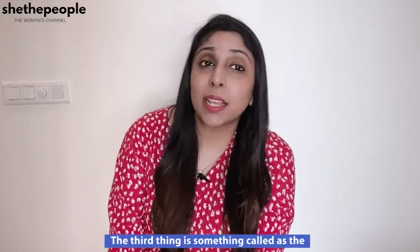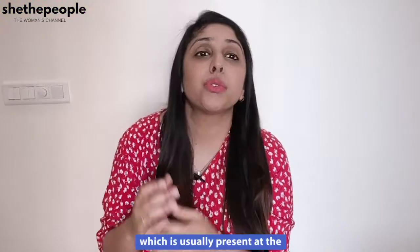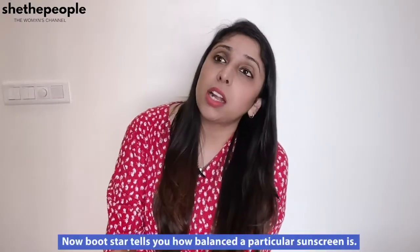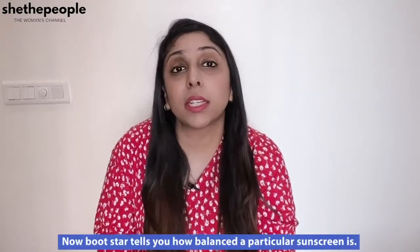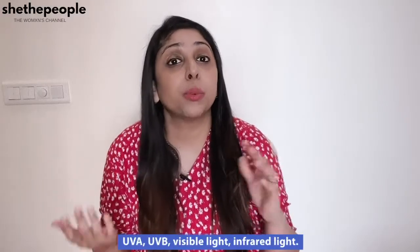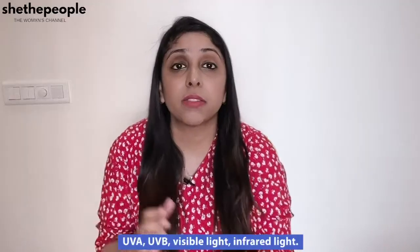The third thing is something called the Boots Star rating, which is usually present at the back of a sunscreen packet. Now, Boots Star tells you how balanced a particular sunscreen is. That is, how well a protection it can provide against UVA, UVB, visible light, infrared light.